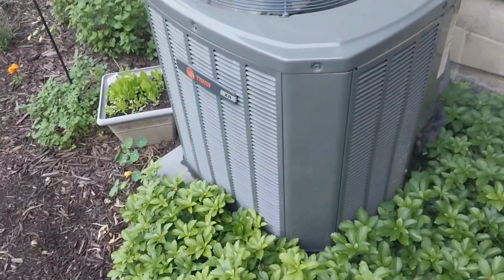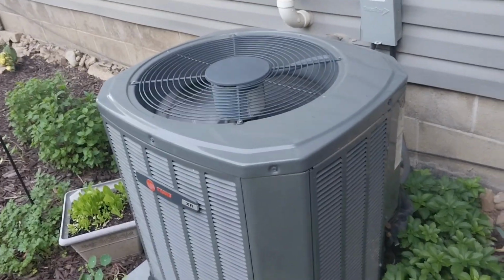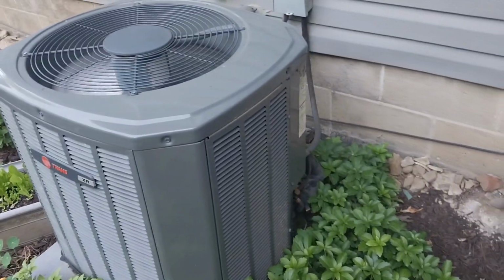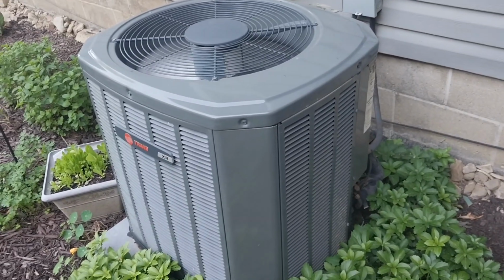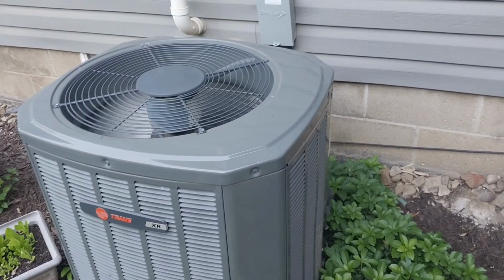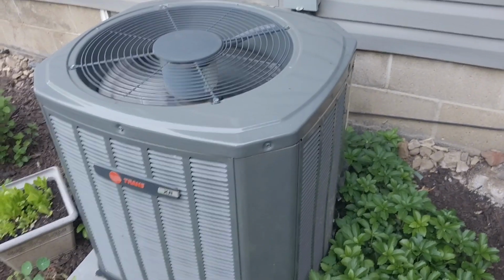Here's the XR13. I haven't showed this in a while. I think it's 6 years old already. We did have our first issue with it, which was the capacitor went out, and when the capacitor went out, we lost power to the fan motor, and then because of that, the compressor stalled out and blew the fuse. So we fixed the capacitor and put new fuses in it, but the fuses we put in were too small, so the tech had to come out again and put new fuses in there, but it's running fine now.